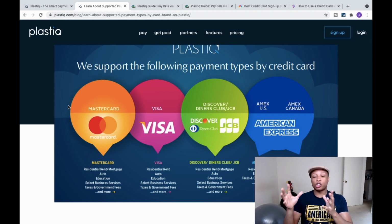So with some of these, you'll be able to pay your rent. If it's MasterCard or Discover, you can pay your mortgage with it. For the other ones, it'll allow you to do education, taxes, and government fees. A lot of people like this service because of the way you can pay your rent with it. For most people, their rent or mortgage is their highest expense each month. So if you can use your credit card for that and rack up points on your highest expense each month, for a lot of people, it ends up being very beneficial.